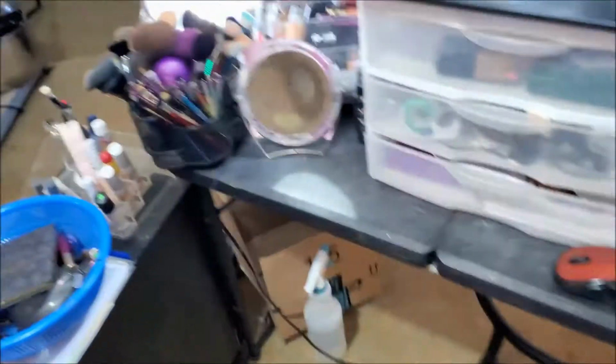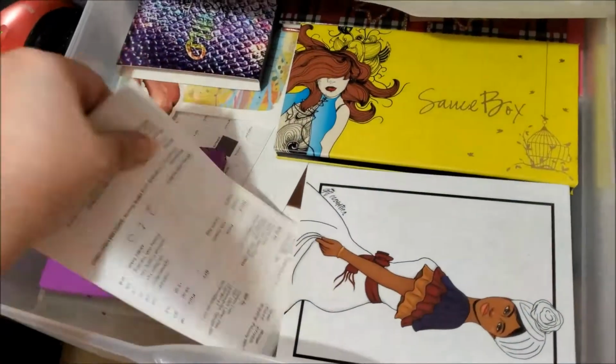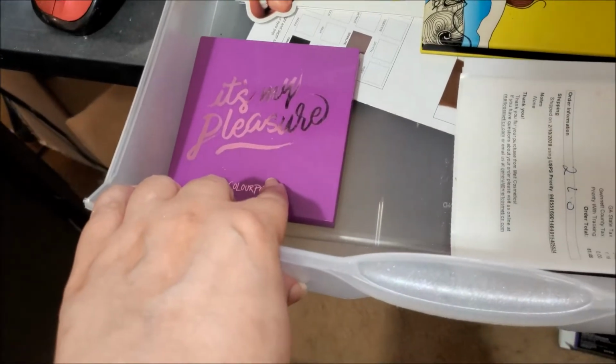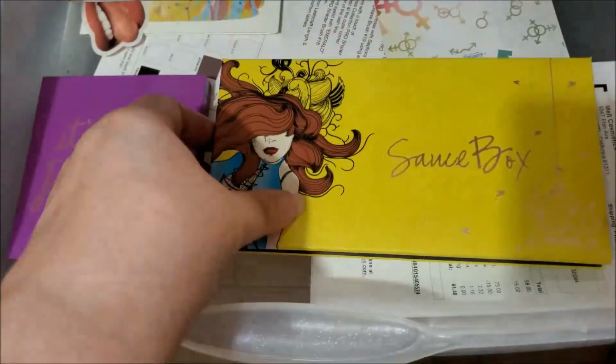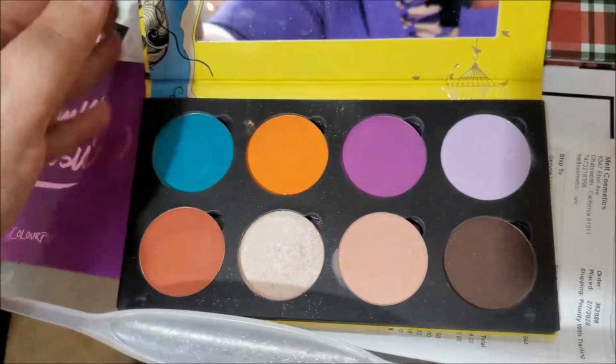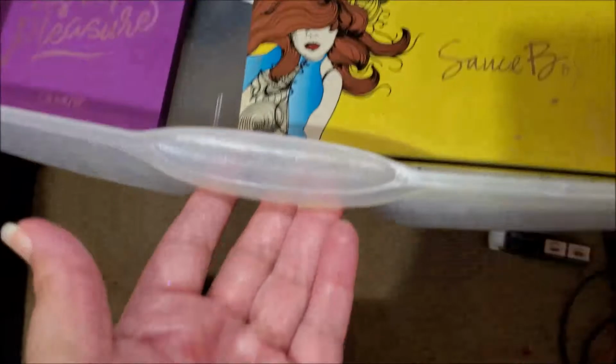Alrighty, so let's get into our bottom drawer where we have palettes that I'm looking at. I have been keeping this palette in here because this one actually fell twice and broke. We have our sauce box in here, and I have my Christmas palette. I did say something about needing something with fewer brights. I don't think that qualifies, and I know the Christmas doesn't. So we'll just move on over here.